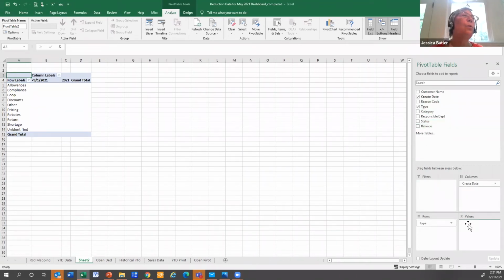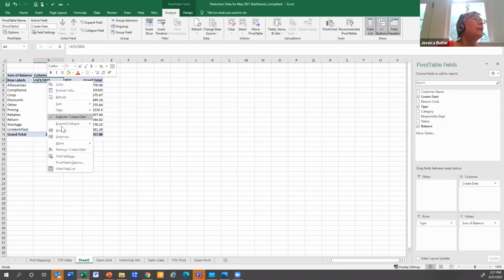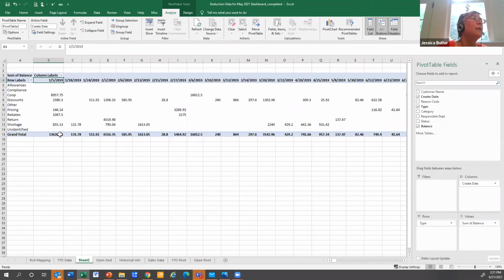Balance. So what you can do, let's see if I can undo mine. Ungroup. Okay, so you may look like this. When you do your pivot table, it might look like this. Anybody start one yet? Yours might already be grouped because I grouped it before I sent the file out, but I'm not sure. Does yours look like this with a lot of dates? It has all the dates.